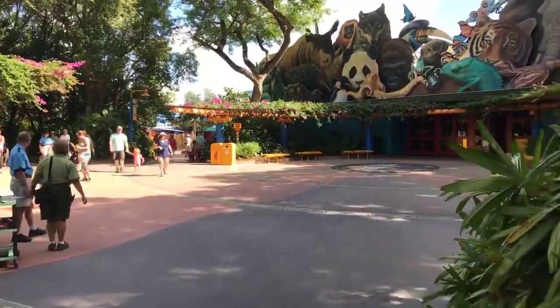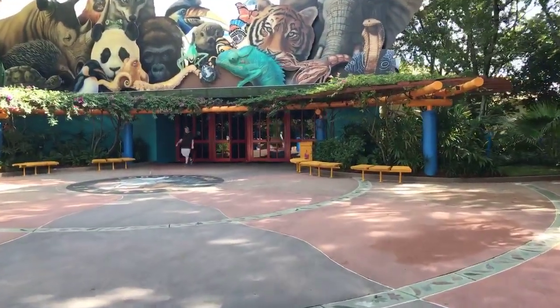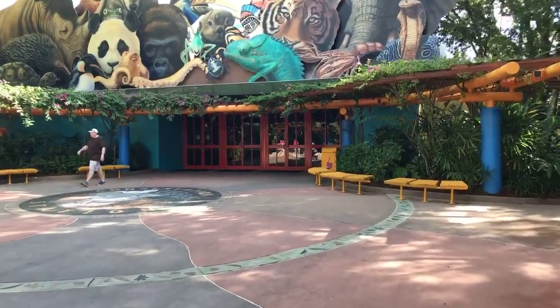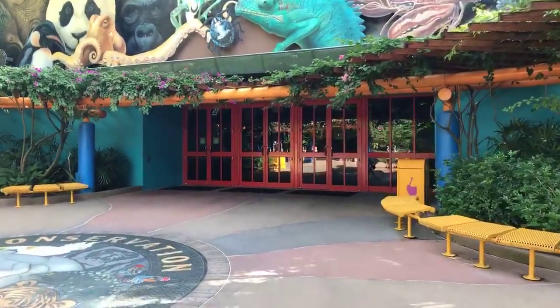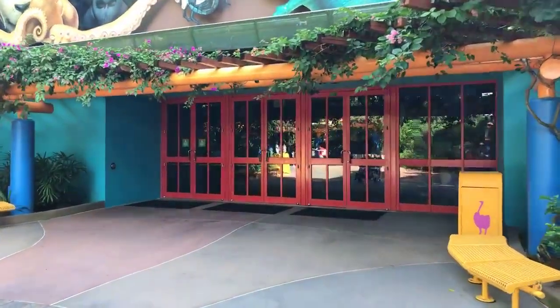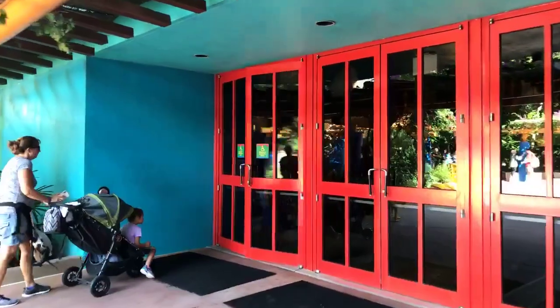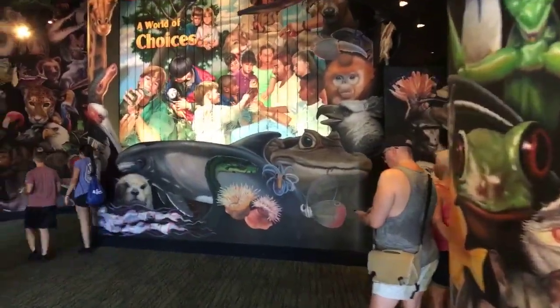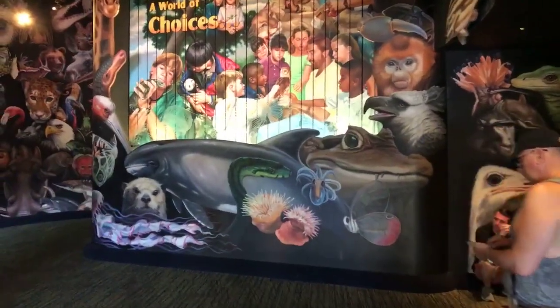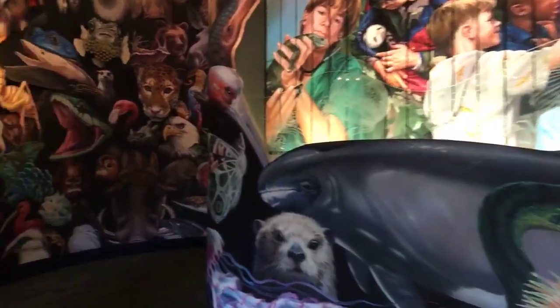Okay, here we are, the big reveal for the Conservation Station. We're going to go inside, check it out. Love the huge mural here. I came in once and saw the veterinarians doing an operation on an animal. Never know what you might see here. We'll go in, check out what's happening indoors, and then we'll also go outside and check out the petting zoo, which is probably unlike most petting zoos you've seen. All right. Look at all the artwork here. It's really, really cool. Brian AC, right on.